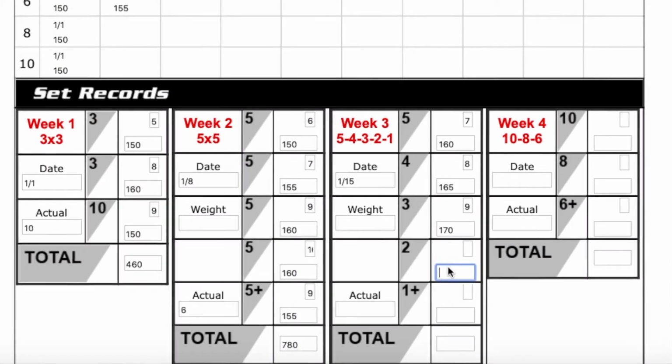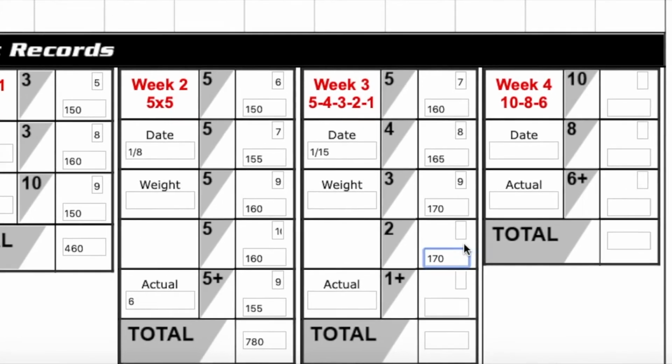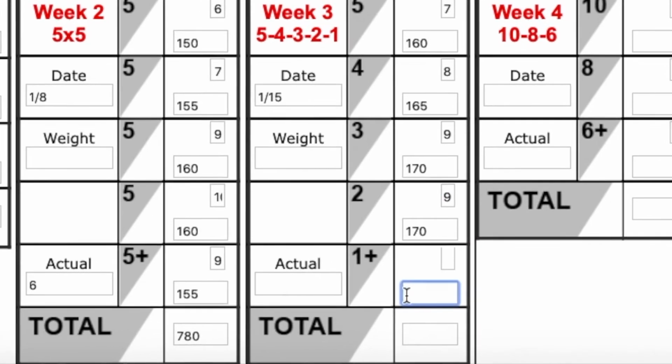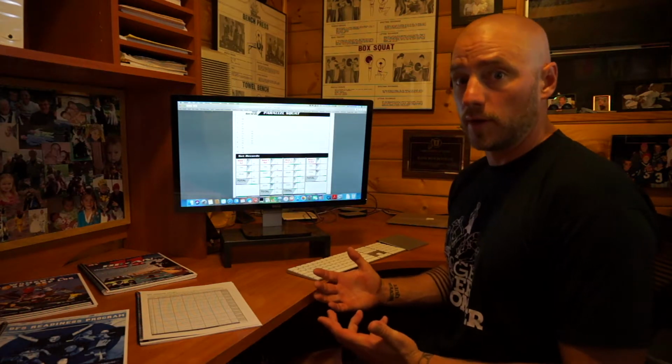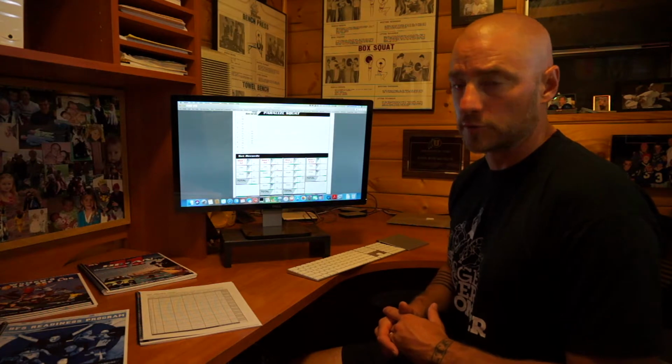So on his next set, let's say he says, I'm going to stay the same. I'm going to match it. And that's a 9 again. And he gets 2 reps, does a great job. Now on his last set, you got a 1+. He can do really whatever he wants here. He had perfect form on his set of 2. He can go up, down, stay the same. The goal being here to break personal records.